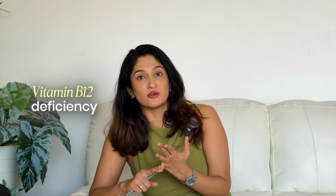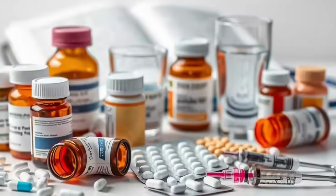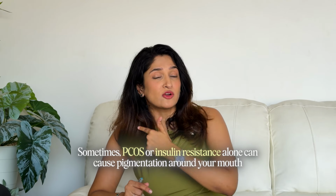Other common causes are deficiencies, like a B12 deficiency, which is very common in causing perioral pigmentation. Sometimes drug-induced hyperpigmentation can happen in this area. Certain medicines can cause a pigmentation around the mouth. Some hormonal conditions like thyroid disease, Addison's disease, sometimes even just PCOS and insulin resistance can cause a pigmentation around your mouth.